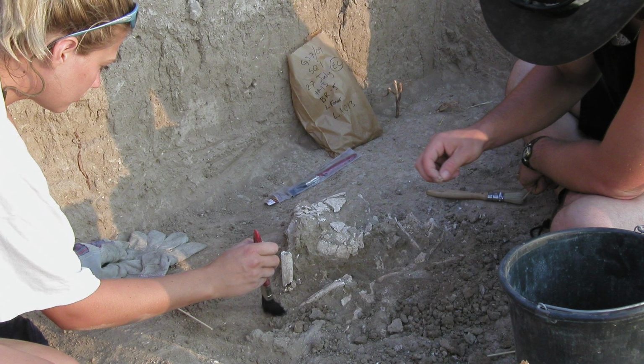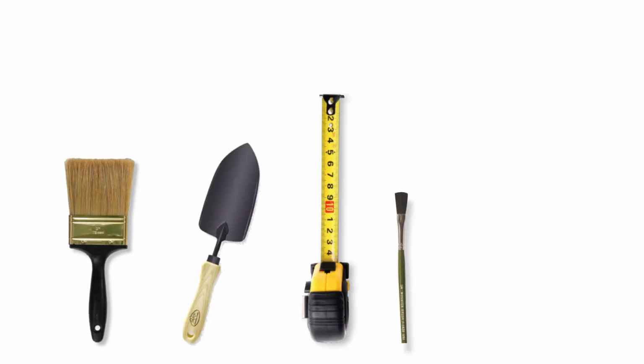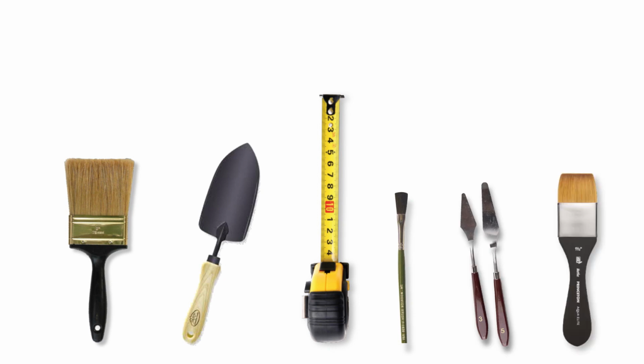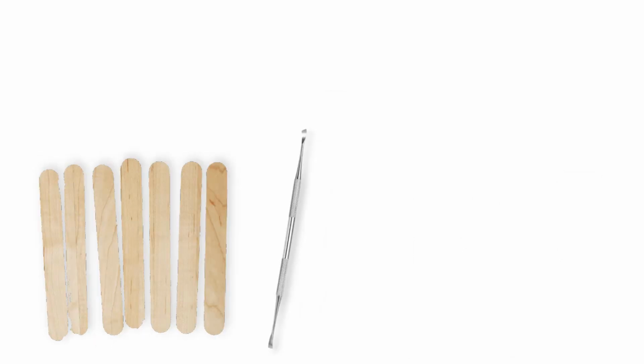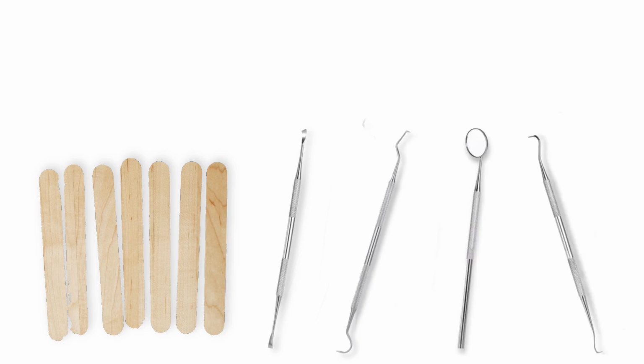If we discover a skeleton, we move down to very small hand tools. With bone, you want to be careful to not scrape it with metal. What tends to work really well, believe it or not, are popsicle sticks and dental tools. Many of us get old, used, discarded dental tools from our dentist when they're no longer able to be used in their proper way and take them on excavation.